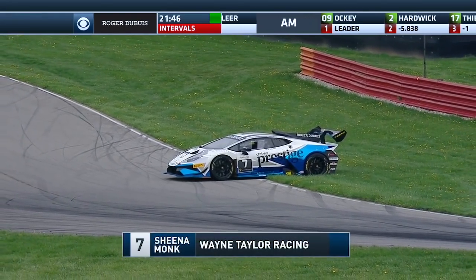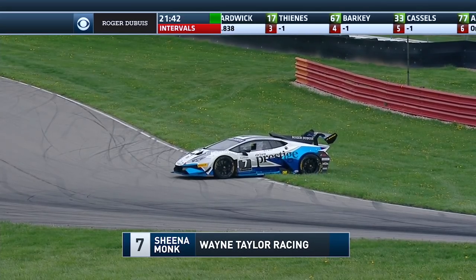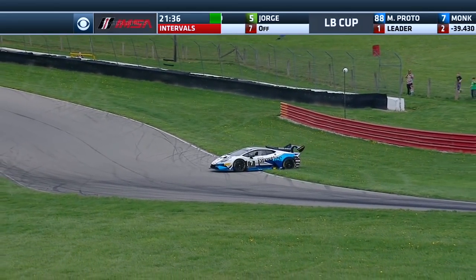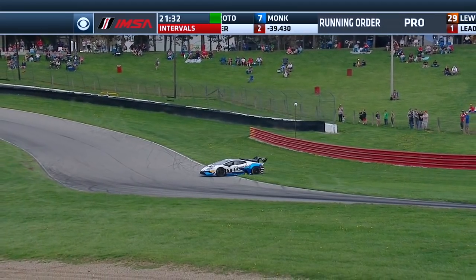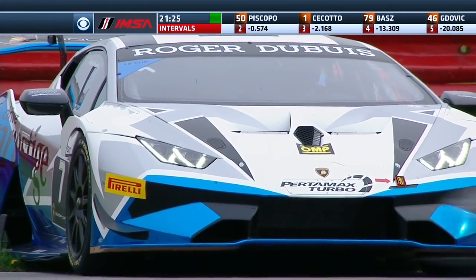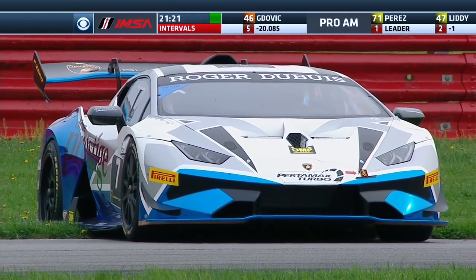And the 7 has spun, and that's Sheena Monk, who's gone to driver's right this time at turn 4. Back wheels are on the grass, and the Pirellis might have a little difficulty getting some grip there. She's watching the flag marshals, the corner workers on the far side of the track, to let them know. They will be letting her know when it's clear to go. I just think the V10 might have lost power there, and she might not be able to get it started.